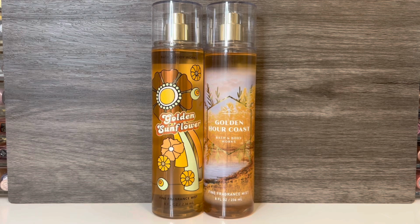I don't really have any comps because I don't have the previous version of Golden Sunflower or any sunflower scents, but I wanted to test it against Bath & Body Works Golden Hour Coast because I like how the packaging looks together. They both feel very fall to me. The notes are very different though, as Golden Hour Coast has Sunkissed Bergamot, Golden Pear, and Radiant Woods, and it's really a fruity scent. But these both give me sunset in a field vibes.